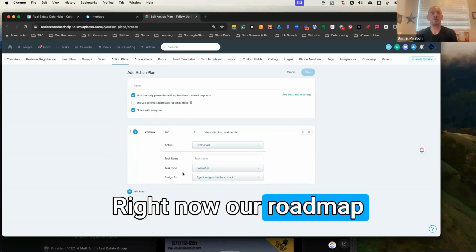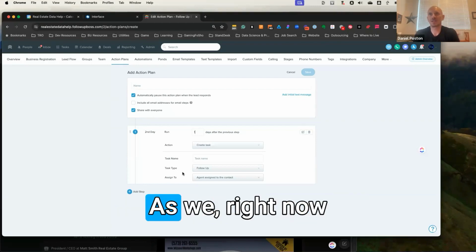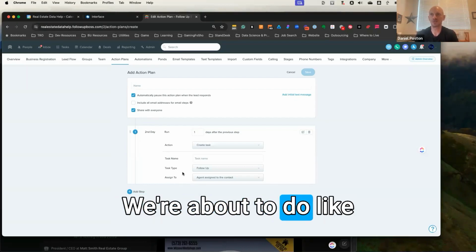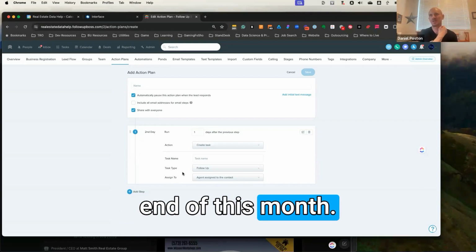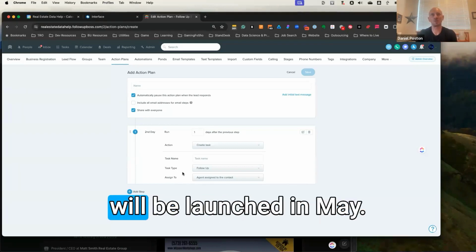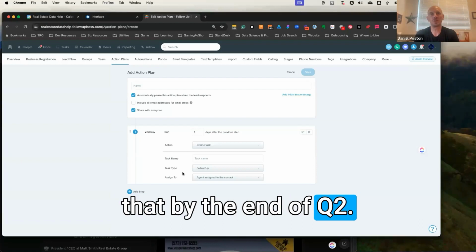Right now, our roadmap is pretty set in stone for the next 3 months. We're beta testing the automation platform right now, and we're about to do the soft launch at the end of this month. Then web forms, we just started beta testing. That probably will be launched in May. And then analytics, our goal is to launch that by the end of Q2.